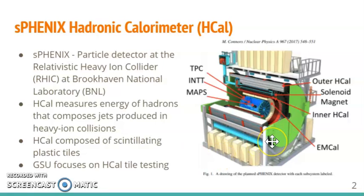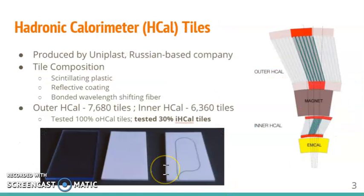The right picture shows you the schematics of what each composition looks like. So we focus on testing the outer HCal and the inner HCal. The HCal is key for the precision jet measurements. The tiles are produced by Uniplast, which is a Russian-based company. The bottom picture shows you the tile composition. The leftmost picture is the scintillating plastic, the middle one is the reflective coating, and the rightmost one is the embedded wavelength shifting fibers, which collect the photons.